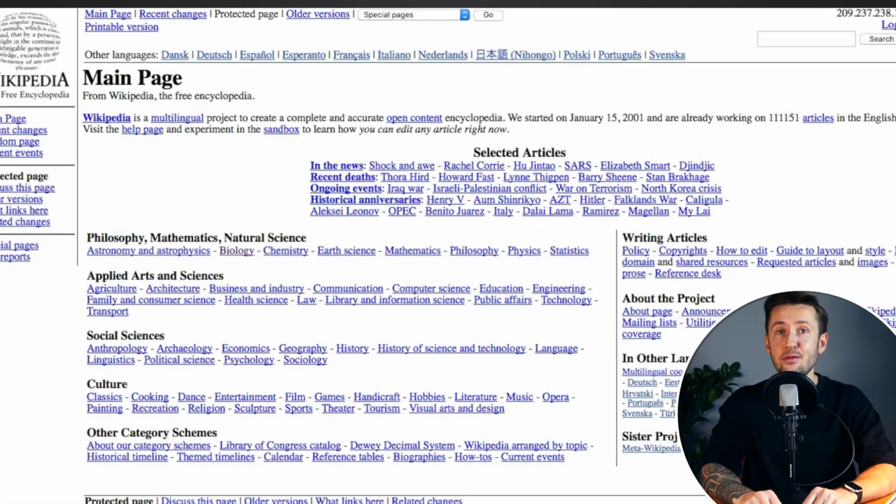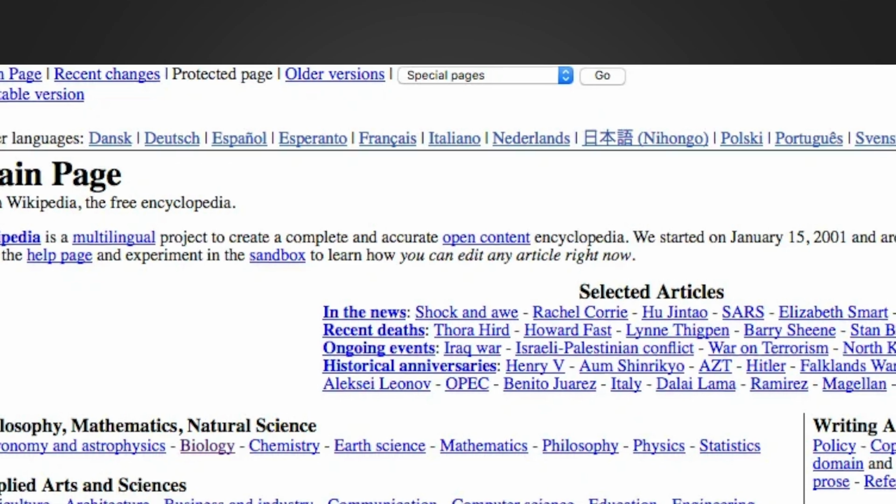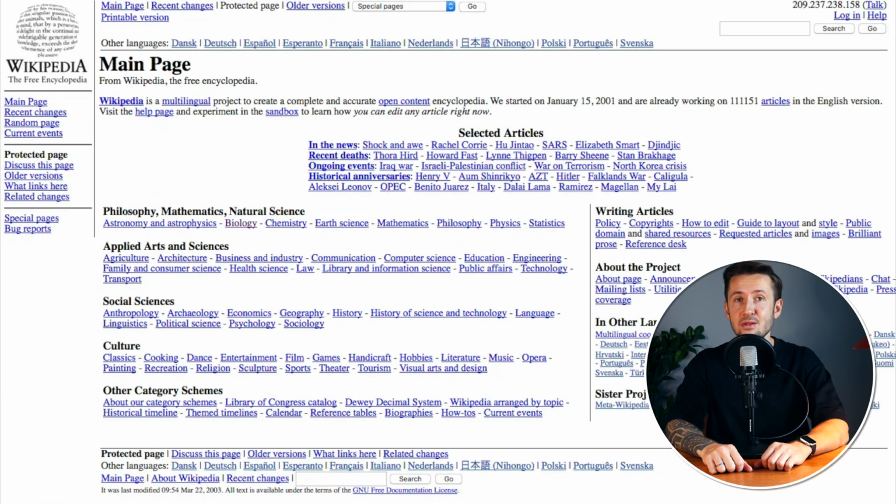Now let's talk about the horizontal toolbar, which includes links to different language versions. This is a nod to Wikipedia's expanding global reach and commitment to inclusivity. Back in 2003, the platform was already working on over 11,000 articles, and this multilingual capability was a testament to Wikipedia's ambition to be a truly global repository of knowledge.